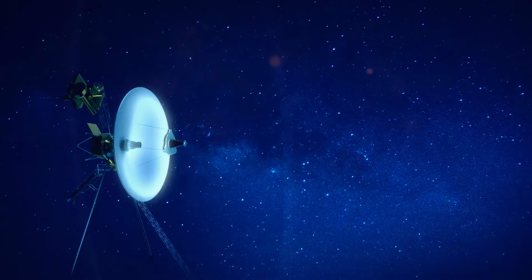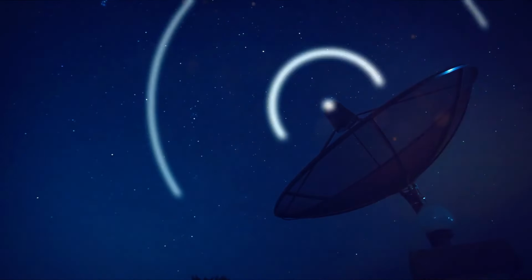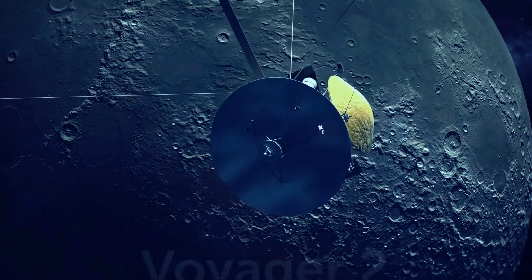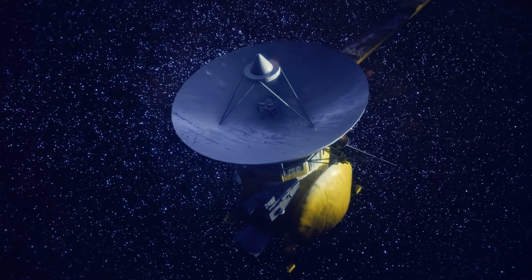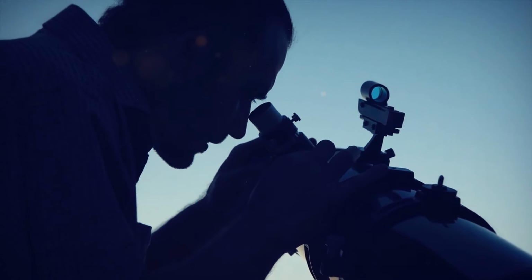It takes as much as 20 hours and 33 minutes to receive the signal from Voyager, and it takes the same amount of time to respond to it. Well, at least the second spacecraft, Voyager 2, is totally fine, even though it's also currently in interstellar space at a distance of 12 billion miles from Earth. Anyway, we can only wait for news and hope that the problem will be resolved.